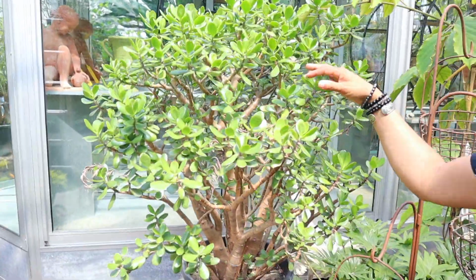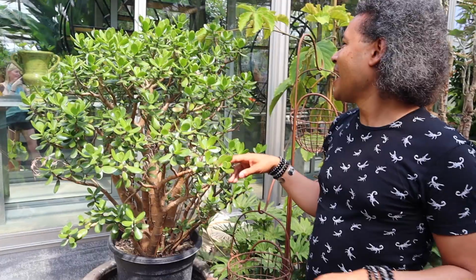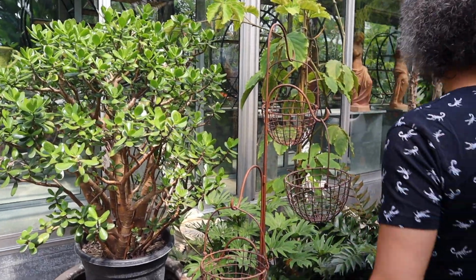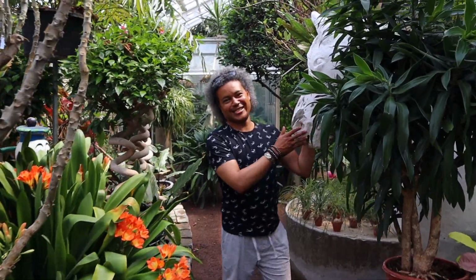This is a wonderful Crassula ovata, and you saw me do a whole video on this plant. This plant is actually bigger than the one I bought that I have in my bathroom. So it's very beautiful. And then here we have another thing that I love, which is horses.